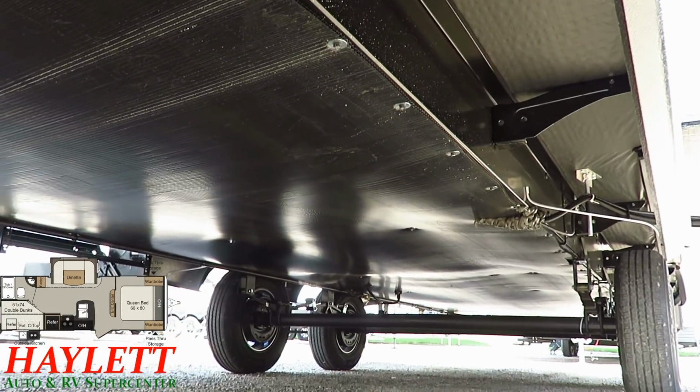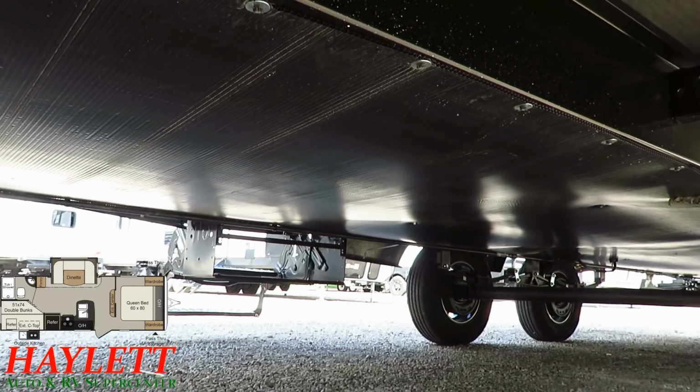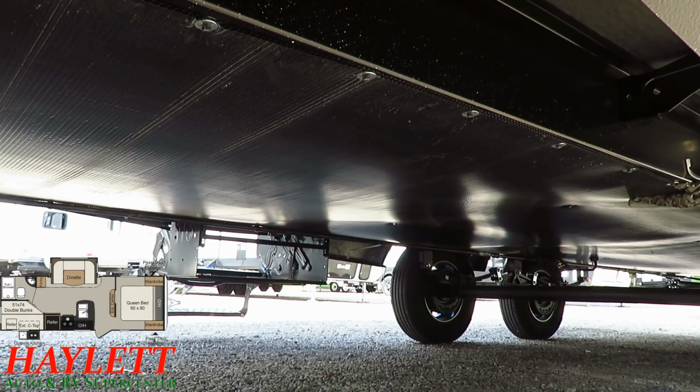There's nothing wrong with I-beam frames. There's some very good campers on I-beams. I already mentioned a couple of them earlier, but this Norco Z-frame chassis seems to do the job a little bit better.